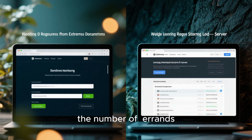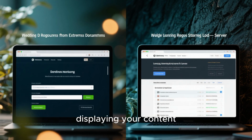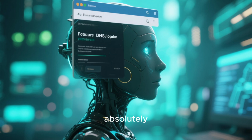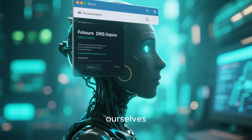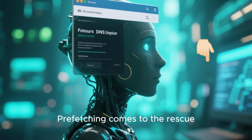It's about minimizing the number of errands the browser has to run before it can get to the main task of displaying your content. But what about those times when you absolutely have to use external resources? We can't always host everything ourselves. This is where a clever browser feature called DNS prefetching comes to the rescue.